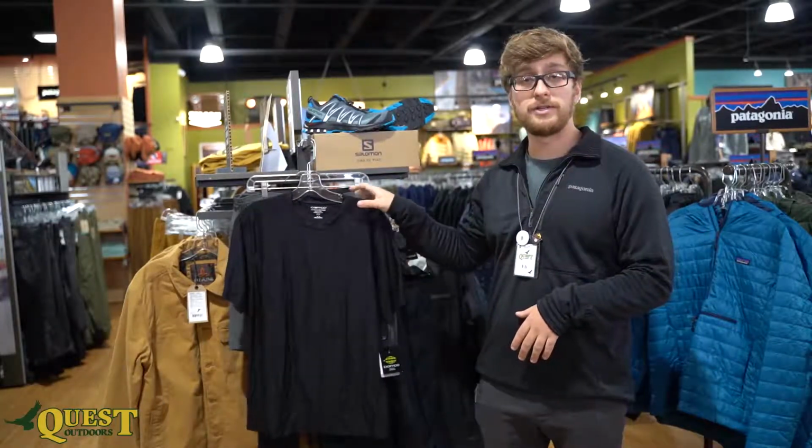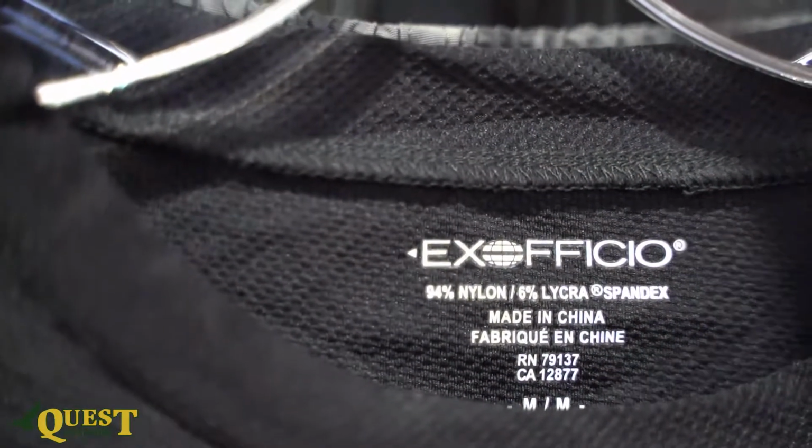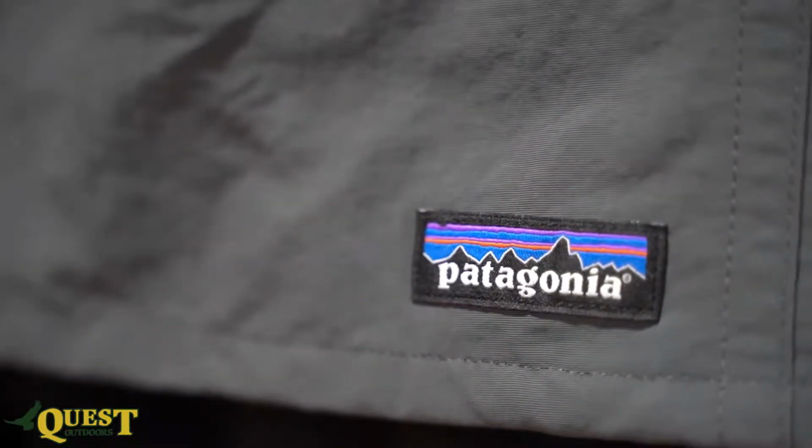I kept my ex officio t-shirt, quick dry, again, goes a long way on the AT. When you get chugging up mountains, you get sweaty, you get hot, and a material like this will dry very quickly when you get to that summit and feel that nice breeze.